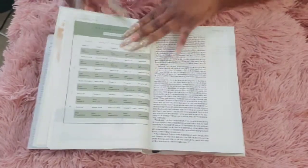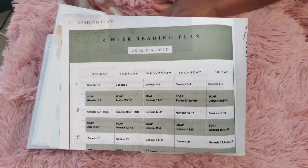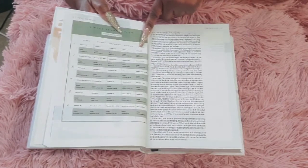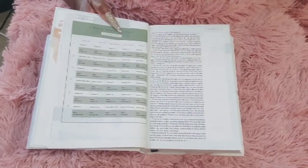So from there, we have a reading plan specifically just for the book of Genesis, and every book has this. So it takes you through your Monday through Friday plan. If you are familiar with Love God Greatly, you know about this. You have your Monday through Friday plan here, and as well as what to SOAP right there.